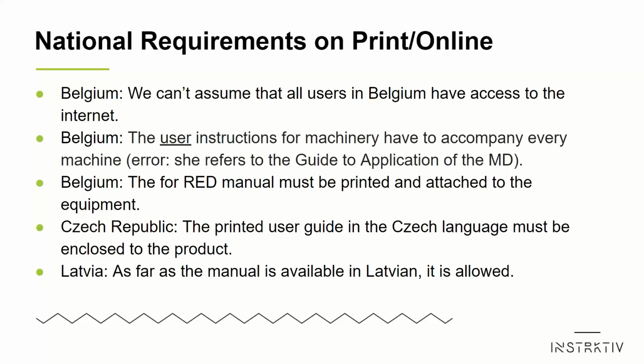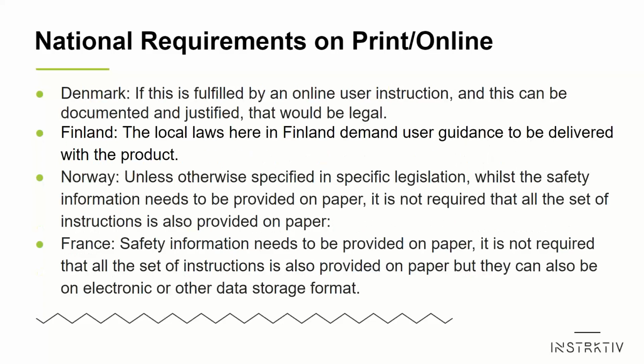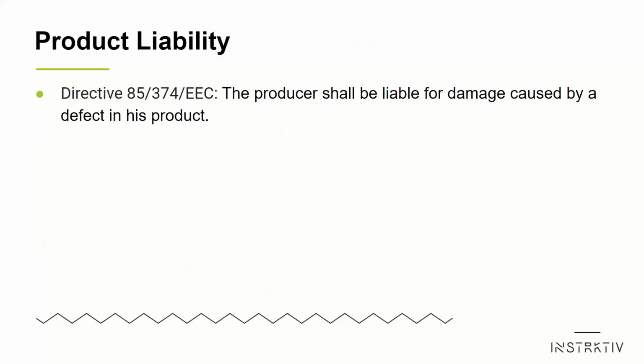So each single member state has its own vision, and quite a few stick to the Blue Guide, for example. They say safety instructions need to be provided in print, but some just say no, the user manual needs to be provided in print. Then I think we discussed everything from a product safety perspective for the European Union.